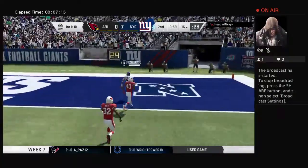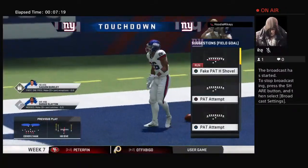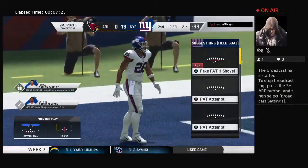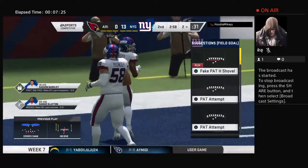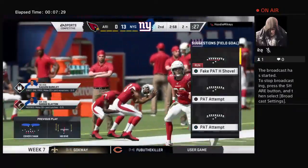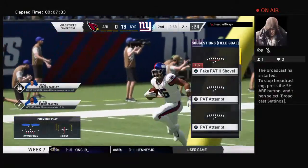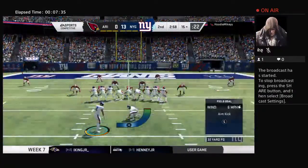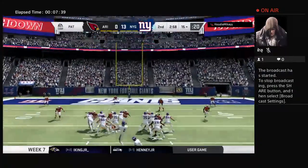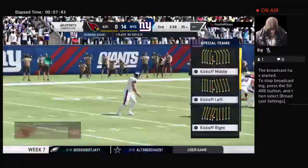And now off to the races, down the right side. Touchdown, Giants. Saquon Barkley, 84 yards. And the Giants strike quickly here for 6 points. Rosas now to add the PAT. And it's good to make it 14-0.